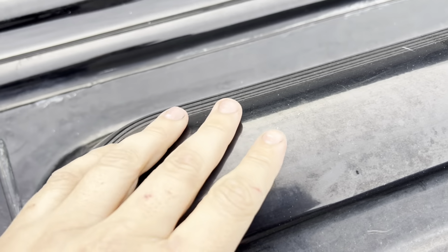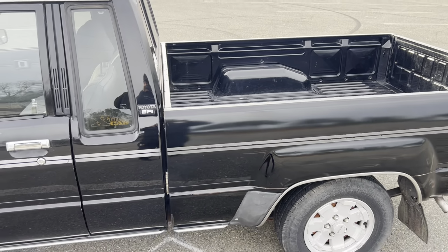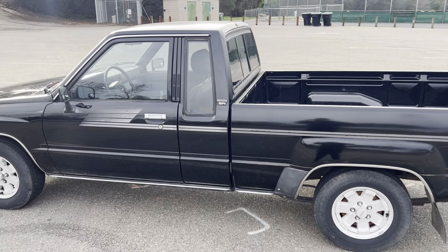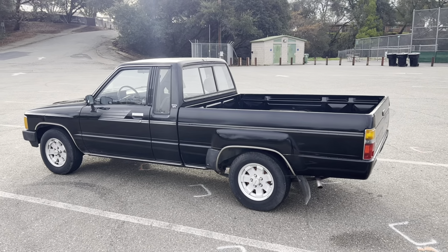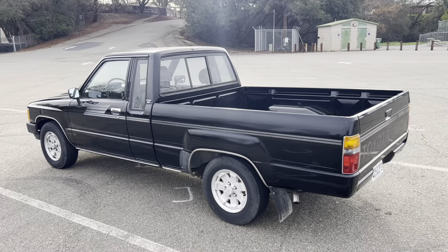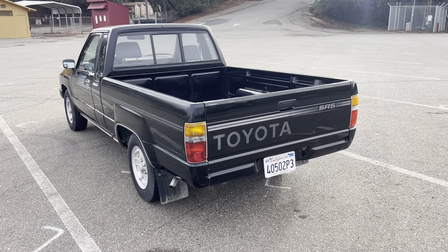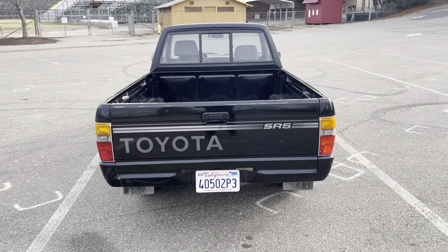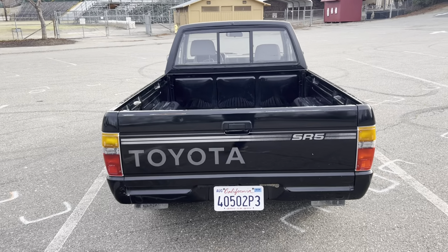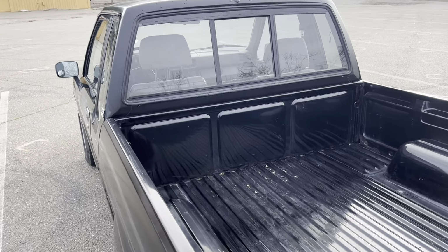Look at the bed. That is shiny. I don't know if you can tell, but it's shiny. And it is EFI. So that is cool. It's a plus. There's no rust on this. I am the second owner. I smogged it a few days ago, and it's currently registered in my name. Clean title. Straight as an arrow. All the graphics are original on it. Look how shiny the inside of the bed is. It's crazy.